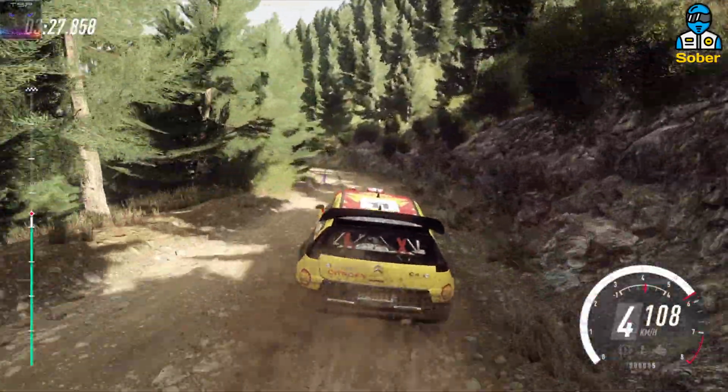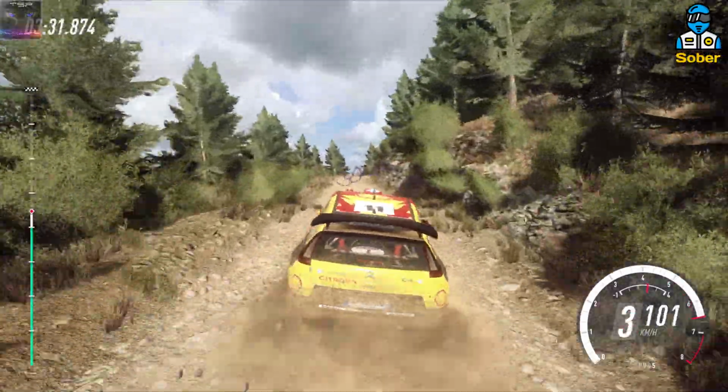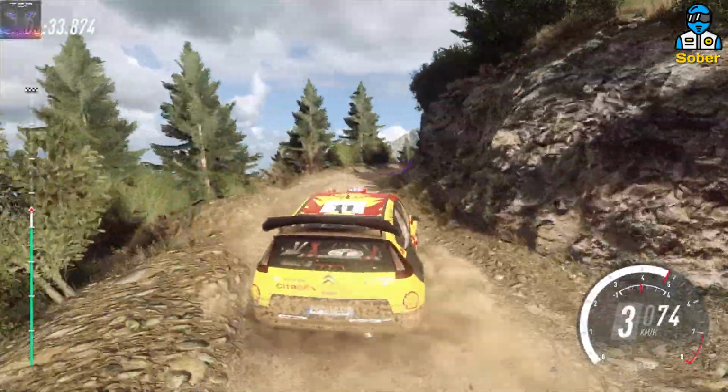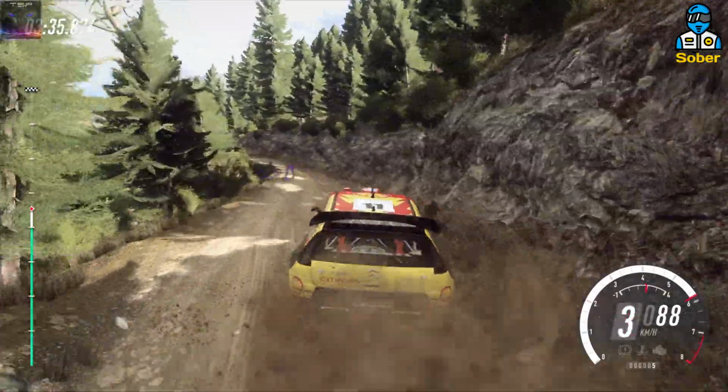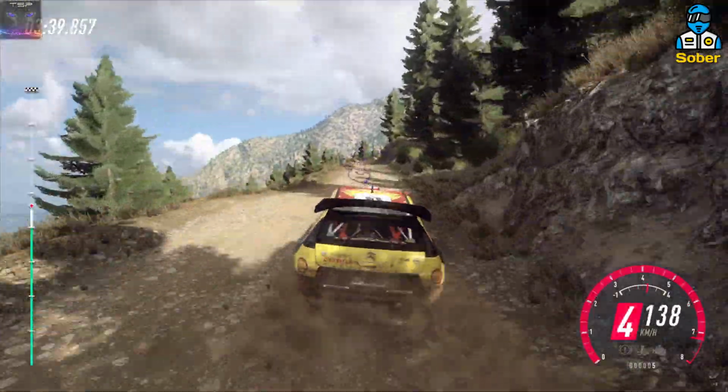Opens middle of a jump maybe. 50, caution, 2 right long tightens. Into 5 left, good 20, over bumps. 5 right, extra long, caution, tightens 2.